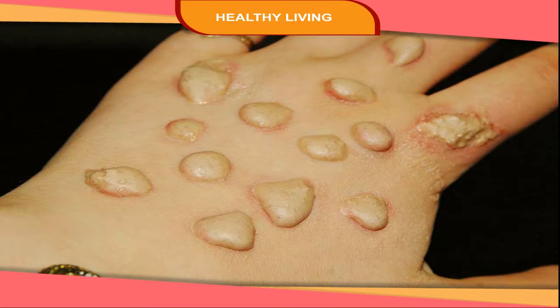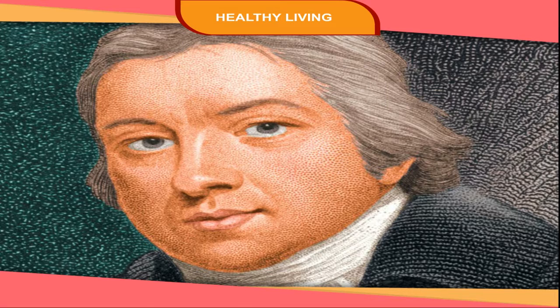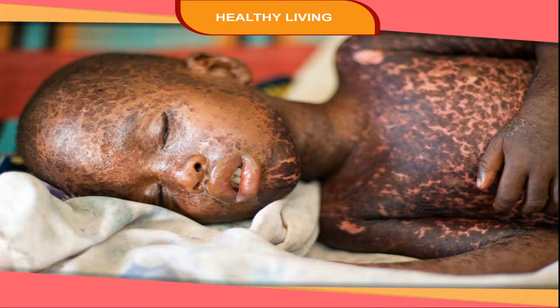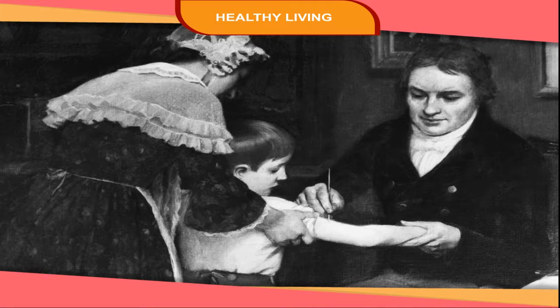Prevention of diseases. Vaccination. Smallpox was a deadly disease and a major cause of death in the 18th century. The vaccine for preventing smallpox was discovered by the British physician Edward Jenner. He observed among his patients that those who had cowpox were resistant to smallpox. In 1796, he inoculated a boy with cowpox virus. After 6 weeks, he inoculated the boy with smallpox virus, but the boy showed no sign of the dreaded disease. So, he developed the anti-smallpox vaccine.